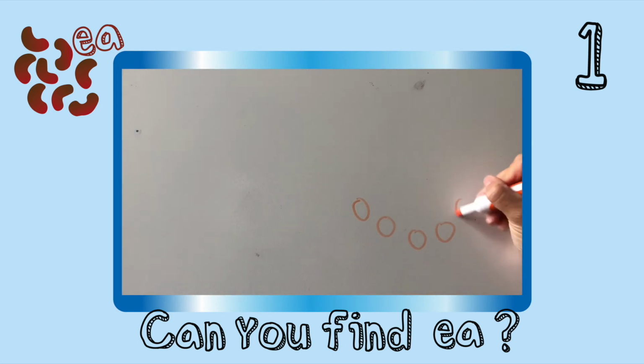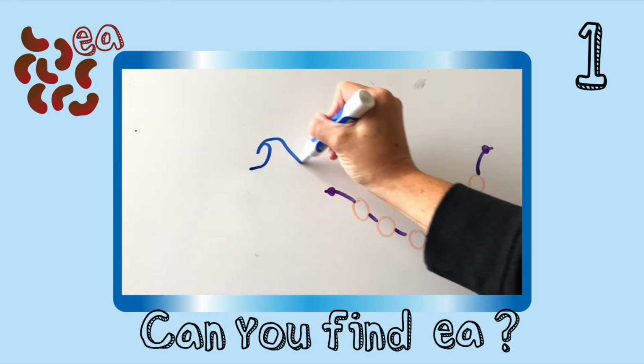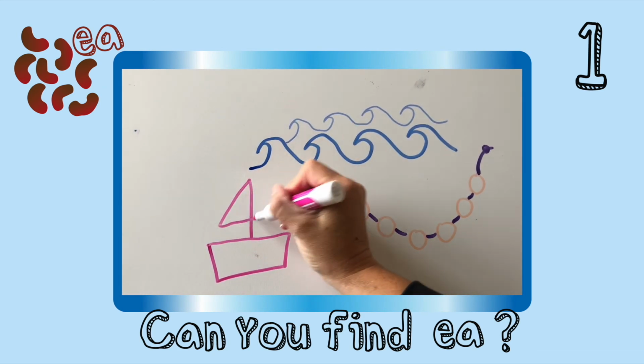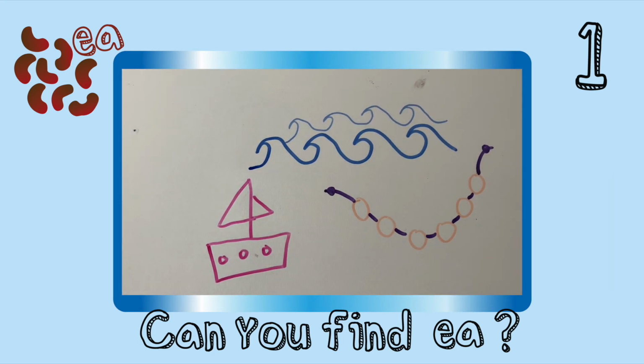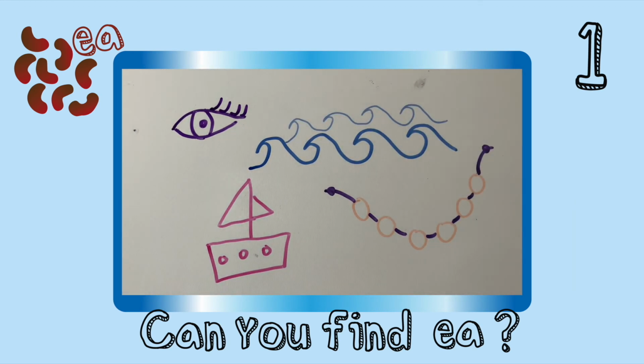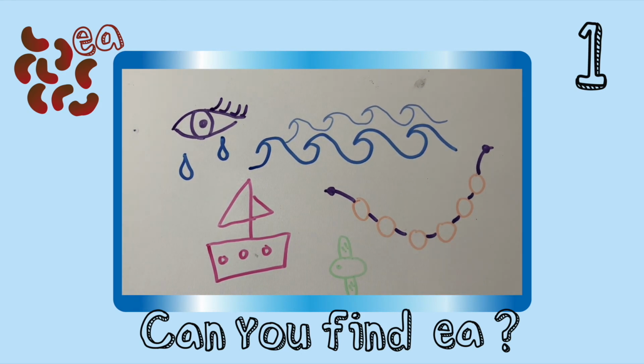Which of these pictures have the E sound? Beads. C. Boat. Tear. Did you get the correct E sounds? Well done. Let's try again.